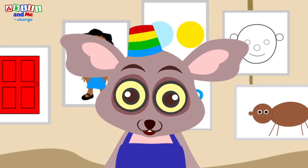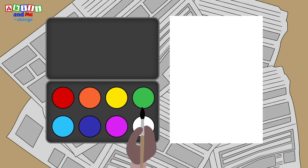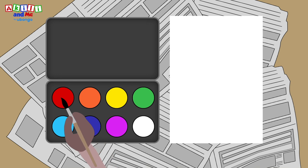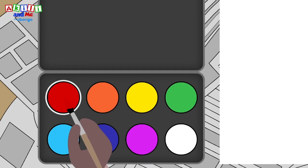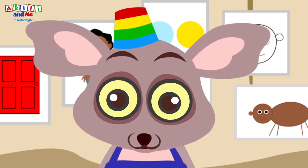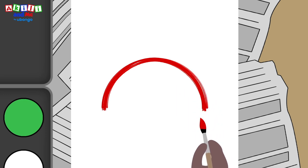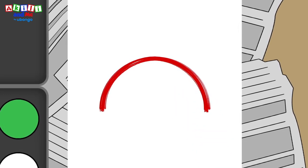Thank you, Mommy. Coming in! What color would you like to start with? Good idea, Bush Baby! Do you know the name of this color? Red! I want it! That looks great, Bush Baby!